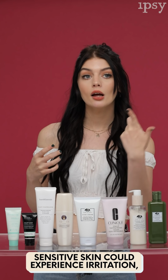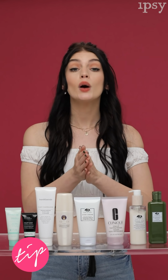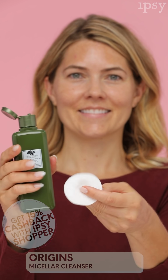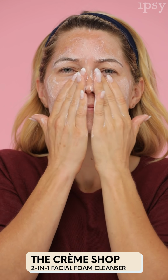So regardless of your skin type, you still need to know if you have sensitive skin. And if you do have sensitive skin, you may experience irritation, burning, redness, or just any bad reaction to a product. But if you do have sensitive skin, it's really important to patch test a product on your inner arm before you try it on your face. If you have sensitive skin, you may want to try this Origins Micellar Cleanser. This is actually really cool because it's a no soap cleanser. So you can actually just put it on a cotton round and then wipe your face down, and it's going to give you a really gentle cleanse. You could also try this CRÈME Shop 2-in-1 Facial Foam Cleanser. This is also going to be really gentle, so if you have sensitive skin, this will probably work really well for you.